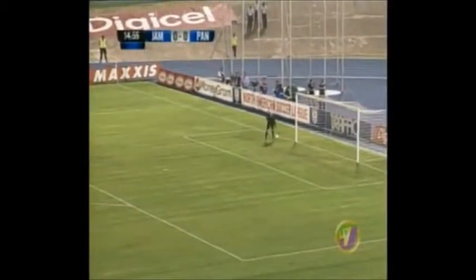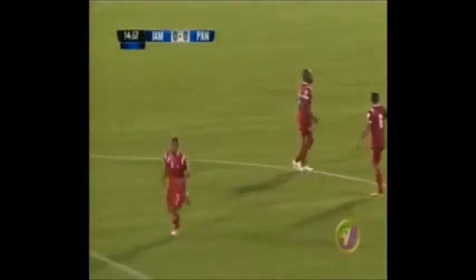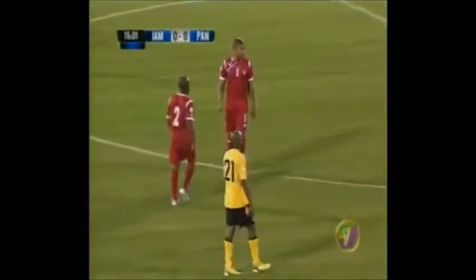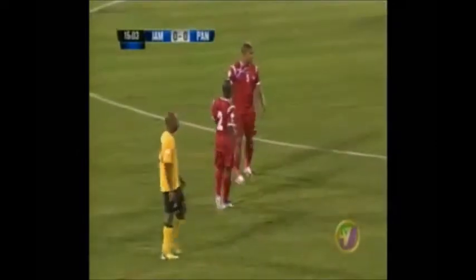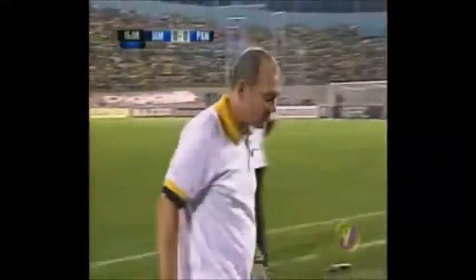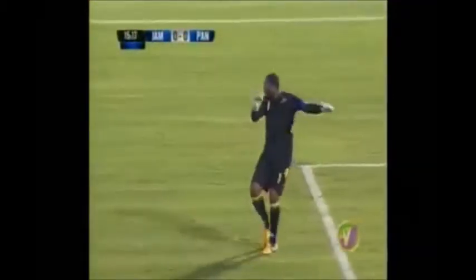Escobar, a famous name in football for the wrong reasons. A Colombian player who scored an own goal against the United States. I think it was the '94 World Cup. And then he was killed in Colombia. And the feeling is that it was because he scored the own goal. Quite unfortunate.